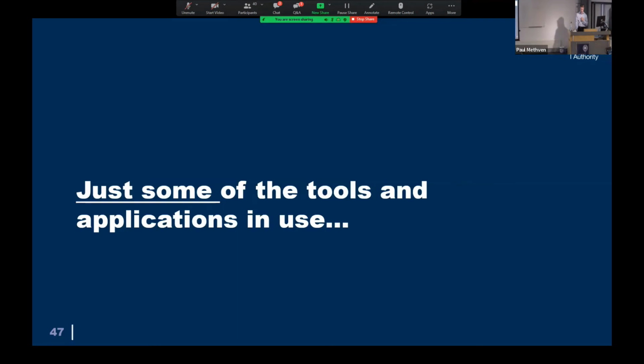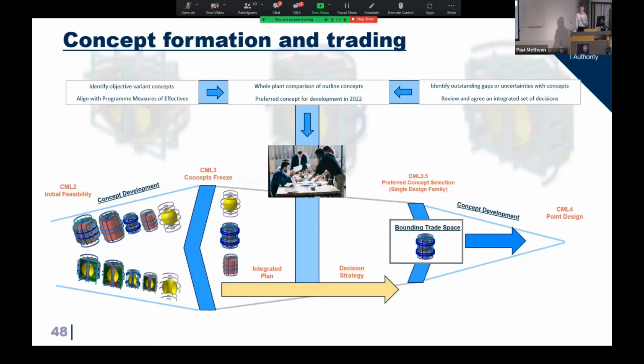I'll skip through the next bit, but this is just some of the applications and tools we use before I come to some of the pitfalls. Just before I do that, here's the early stage design process that we're in. So we pinched a bit of the design process for this program from NASA. They use a basic paradigm called the concept maturity level, CML. And at the moment, we're sat somewhere between 3.5, that is an internal nomenclature, and 4.